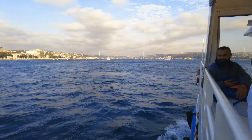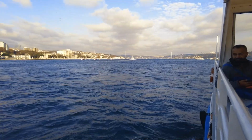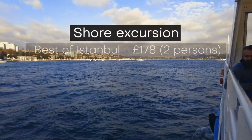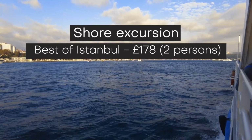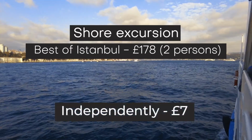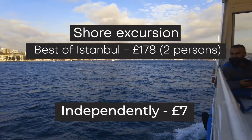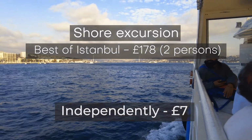There are many other things that we could have done in Istanbul, but I think we covered more than we would have done on a shore excursion. The shore excursion Best of Istanbul would have cost us £178, but we managed to see most of Istanbul by spending less than £7 on trams and the ferry. Public transport in Istanbul is incredibly cheap at around 45 pence per journey.